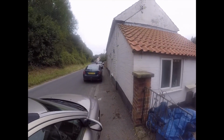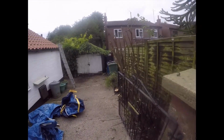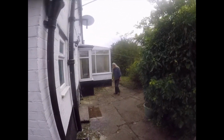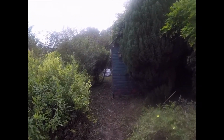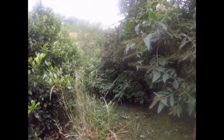Here we go, folks. Commando gardening day 4 and we've finished. Well, all bar the shouting. We've walked through, we can get past the shed. You can even get round here, look, and back to the house.